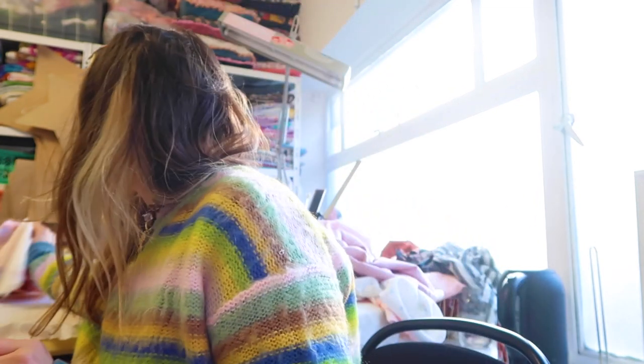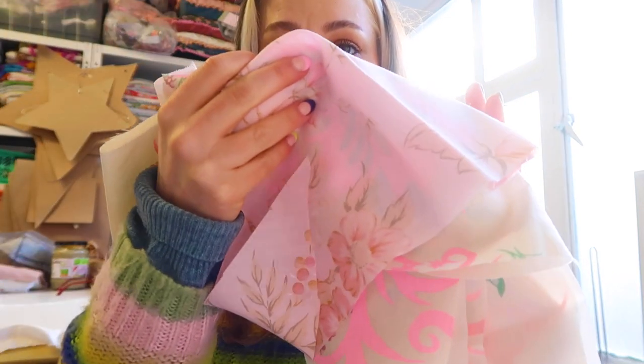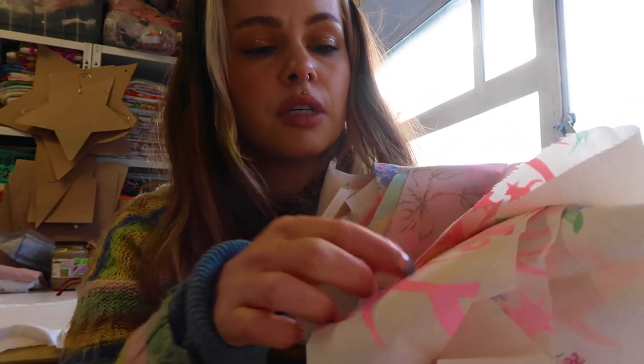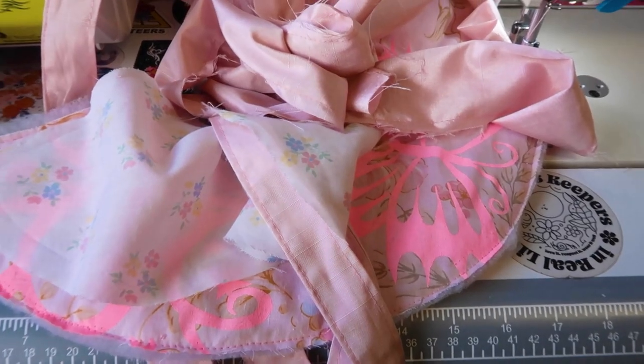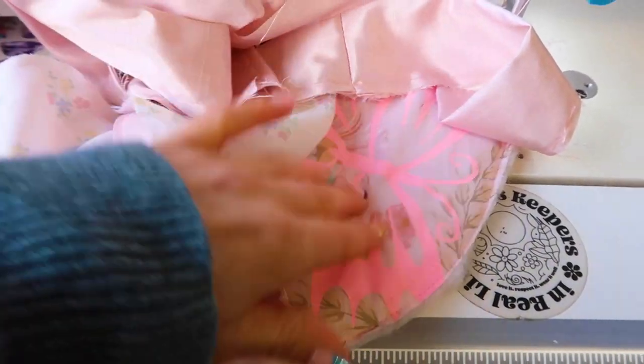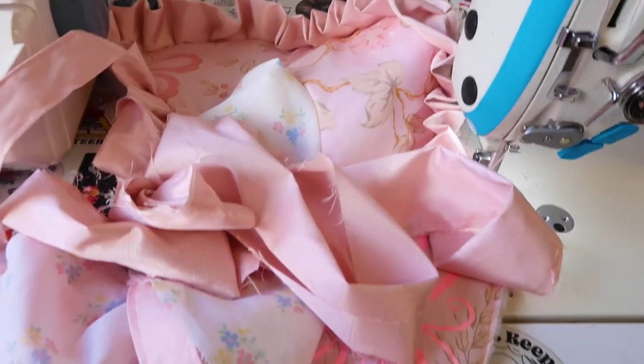I'm working on some new collars. I have all these collars cut out from the previous collection, and they're screen printed, so I'm just working on getting them made into collars for today. Yeah, so here's the one I'm working on at the moment, and I'm just adding the ruffle on, and I'll show you when it is done.